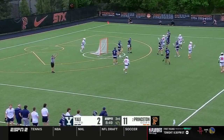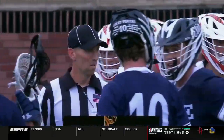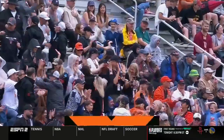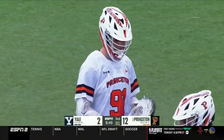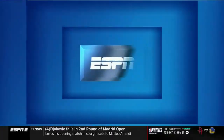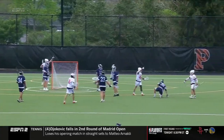Mackesy with the hammer. Feed from Kabiri. First goal of the second half belongs to the Tigers. And on senior day, it's fitting. Number 91 with the rocket. Coulter Mackesy, number 91 in white, just doing what he does well.